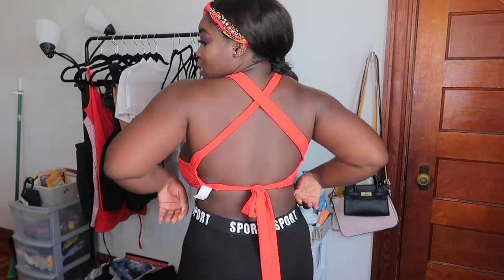I'm sorry, I have to put up my hair for a second because this is really giving me a hard time. But the next piece that I have for you guys right now is this red top. This is how it looks on the back. I like it, but I don't like it at the same time because this is a large, and it's not supporting my boobs at all. If it was seamed in like this, y'all see the difference between this and that.